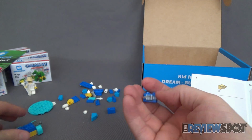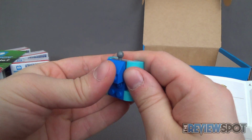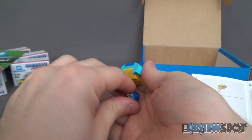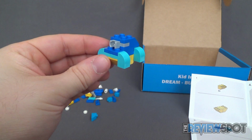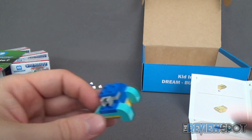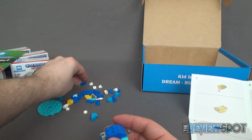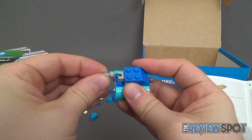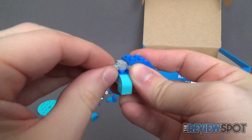And let's see. Okay, so we're going to take this angled brick. That's going to go on the end, like that. I'm going to take this. That's going to go to the front. And we're about halfway done. The next thing we want to accomplish here is we are going to take, I need to find it first, this little ball joint. You see how this is going to snap into this? Now you have a working ball joint.